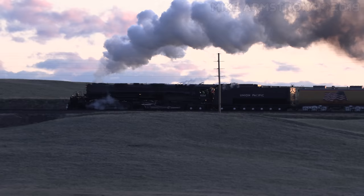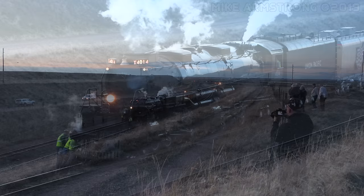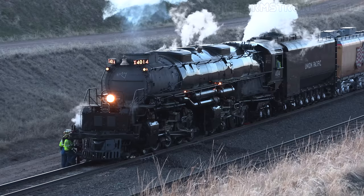At Spear, Wyoming, the 4014 makes another stop for more lubrication and inspection in the fading light. The train wouldn't be on the move again until after dark.